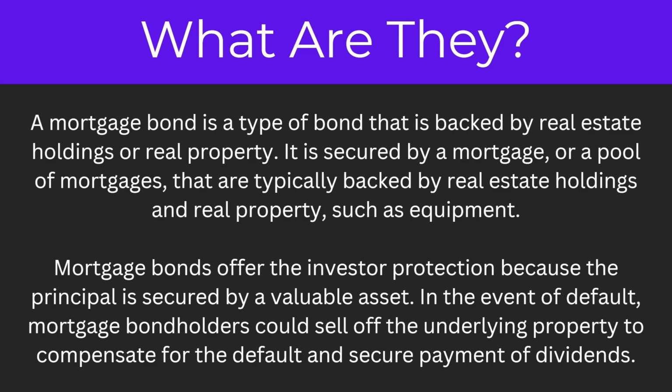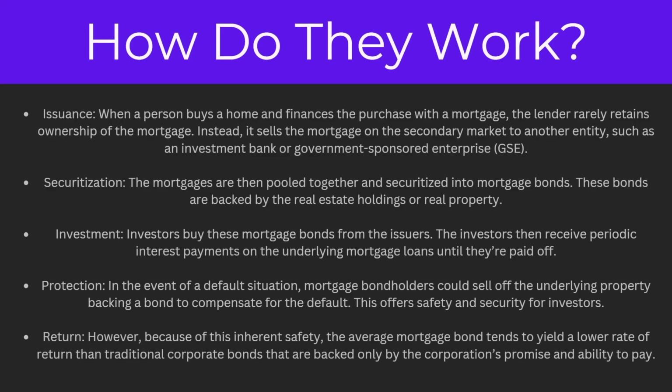A mortgage bond is a type of bond that is backed by real estate holdings or real property. It is secured by a mortgage or a pool of mortgages that are typically backed by real estate holdings and real properties such as equipment. Mortgage bonds offer the investor protection because the principal is secured by a valuable asset. In the event of default, mortgage bondholders could sell off the underlying property to compensate for the default and secure payment of dividends. So how do they actually work?